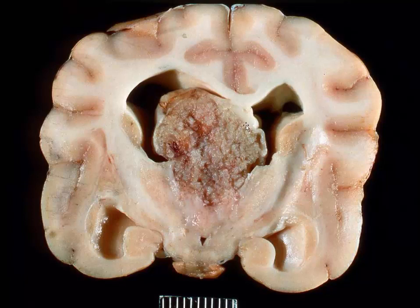These will break off and they will quote-unquote metastasize. I don't like that term very much, but they will explant to other parts of the ventricle or to other ventricles or within the subarachnoid space. And this one is very invasive, so I would probably call this one a carcinoma based on its appearance. The typical choroid plexus papillomas tend not to be infiltrative, and they tend not to explant as well as these carcinomas.